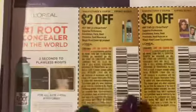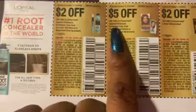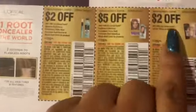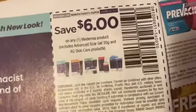So right here, we have the root touch-up, okay? If you're blonding your hair or dyeing your hair, you need to remember those roots grow out kind of fast. Hair dye. You don't have to dye your whole hair, just get the touch-up. But if you want to dye your whole hair, you buy two, you get $5 off. You buy one, you get $2 off. Woo! Save you some money. We already looked at that ad. We already seen that coupon. Let's go over here. Oh, we seen those coupons. That's for your toes. And then over here, we have a $6 off.